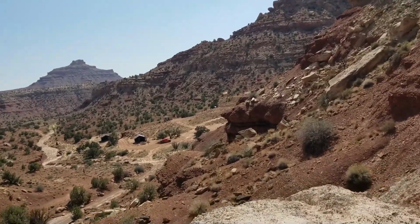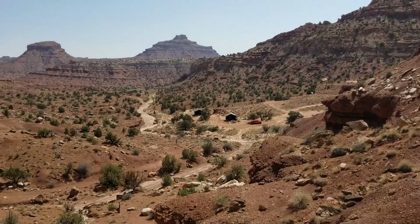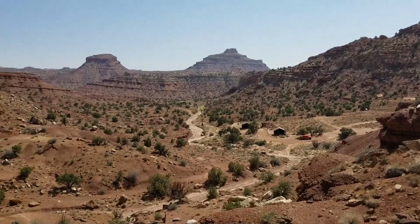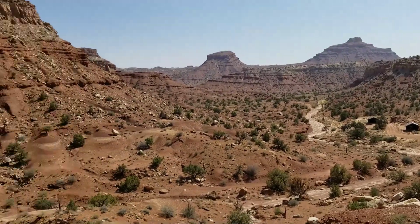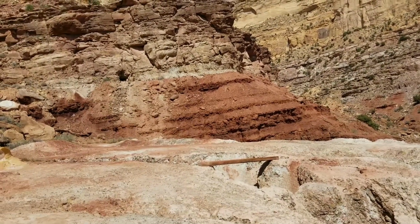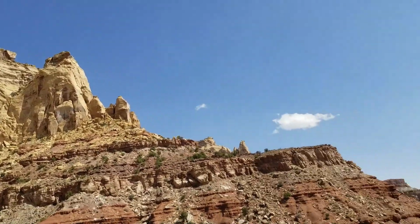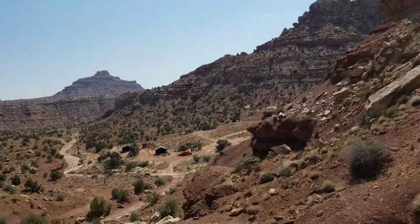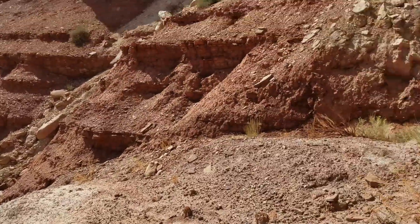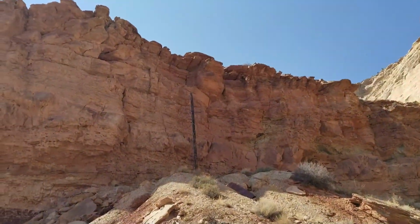Hey, Sue. There's a Jeep down there. Sue. Pretty freaking amazing, man. You guys back way in the hell up in here. What is a little telephone pole?